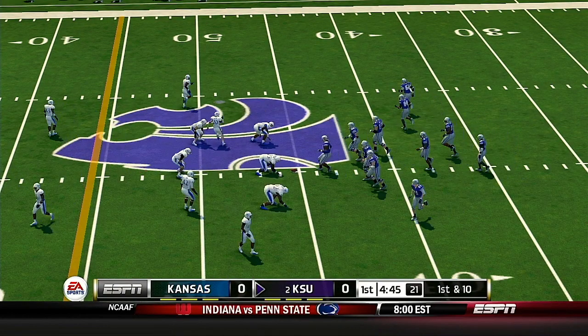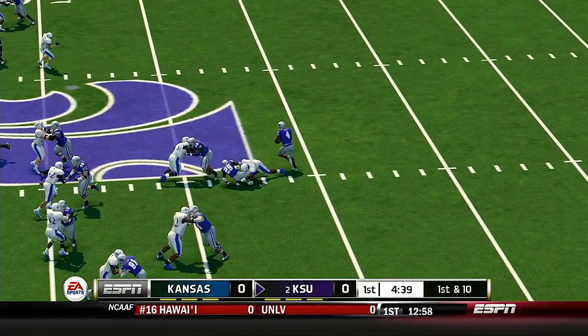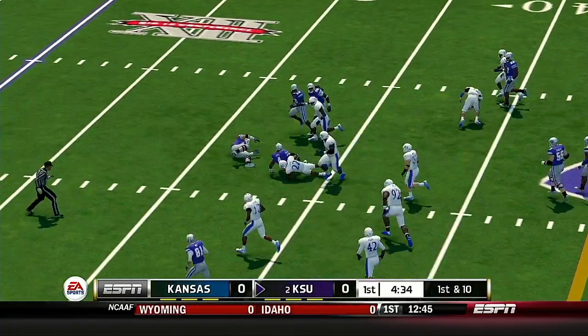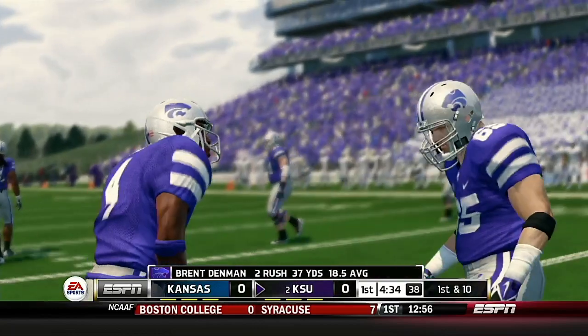First and 10, ball on the 45. Here's an opening. He's at the 40. Brought down with only one man to beat. You talk about a dual threat guy. This guy can hurt you in the air or on the ground.